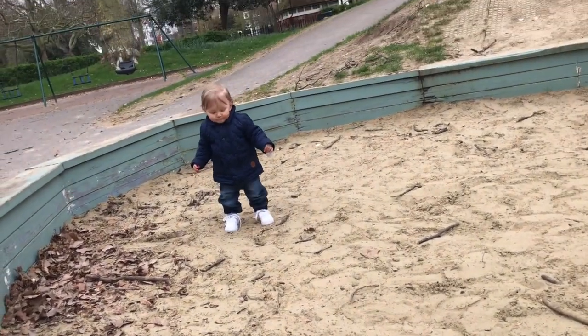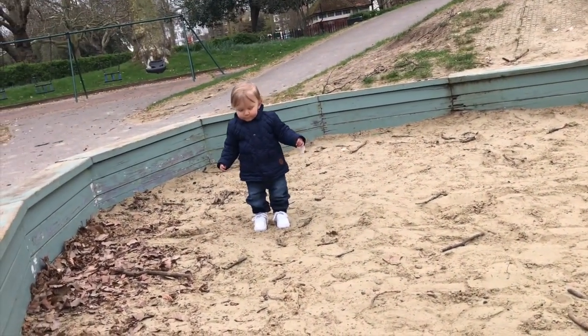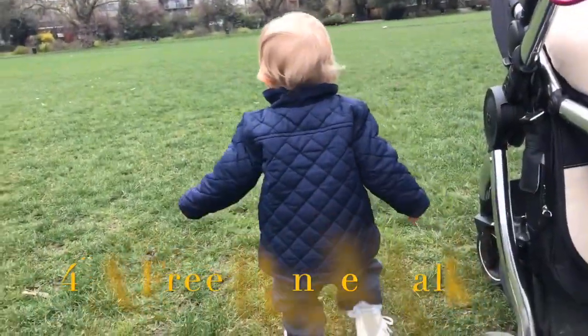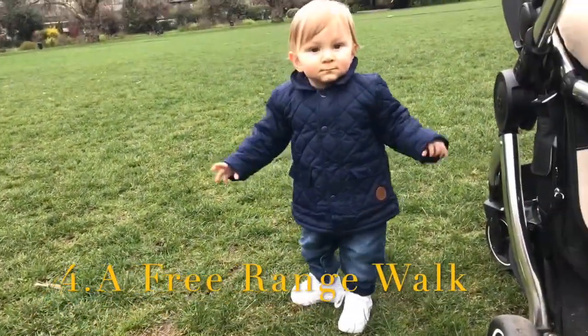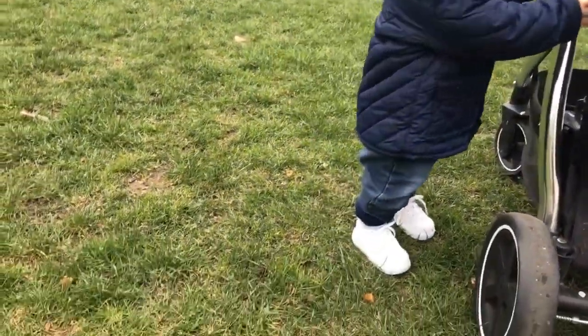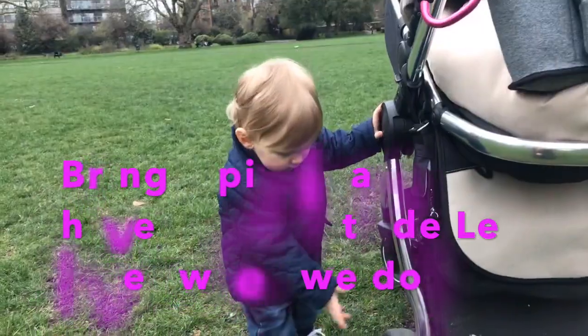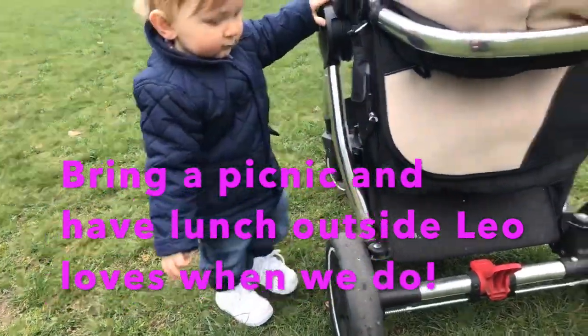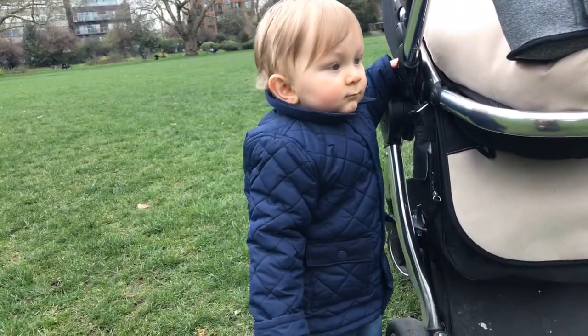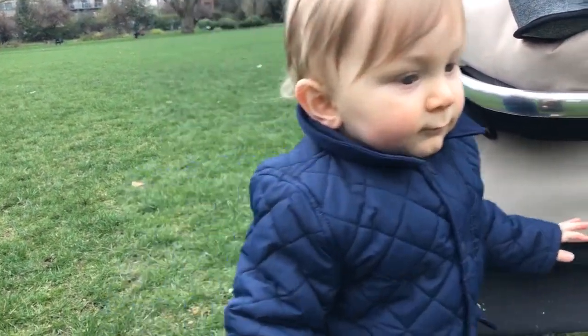Maybe 3 times. That'll help with your balance though. So we've come to the park and we're having some fun. We were playing in the play park, but it got a bit busy and Leo doesn't seem to want to play with anything in there. All he wants to do is stand on things in the most dangerous way. Don't you? You have to stand on the most things in the most dangerous of ways.